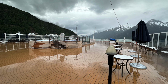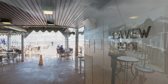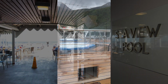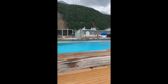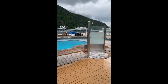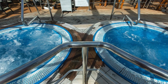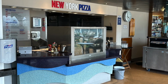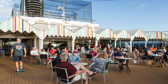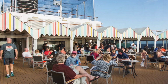Once you've eaten your weight at the Lido Market, step outside and you'll reach the ship's second pool, the Sea View pool. This is a smaller pool, designed more for hanging out and enjoying the views of the ship's wake than it is for exercise. 2 hot tubs are located nearby, and the New York Pizza Stand and the Seaview Bar are just steps away. There's plenty of seating on this deck, offering outstanding views of the outside scenery.